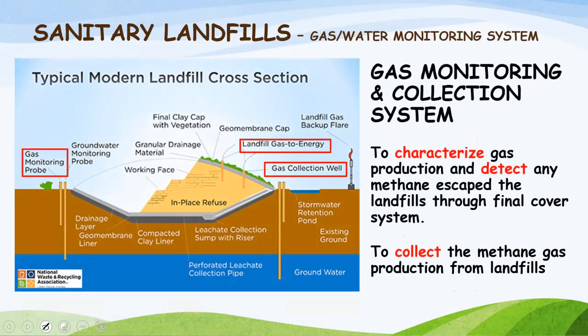Now, in a typical modern landfill, we usually have a gas monitoring system as well as a groundwater monitoring system. The gas monitoring system is usually installed to check the specification of the resulting gas, and to detect whether methane has leaked or escaped from the final covers of the landfill. Meanwhile, the gas collection system is used to collect the methane gas that is produced from the landfilling process.